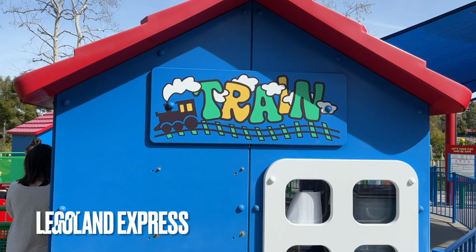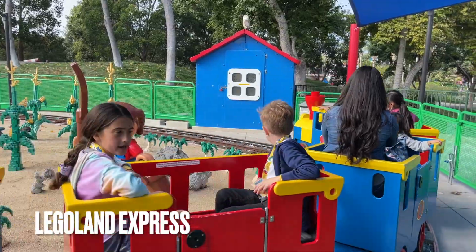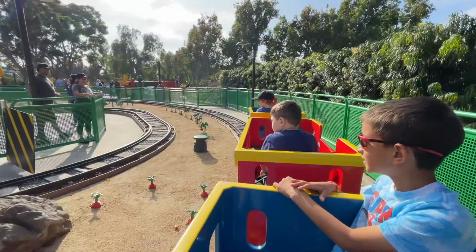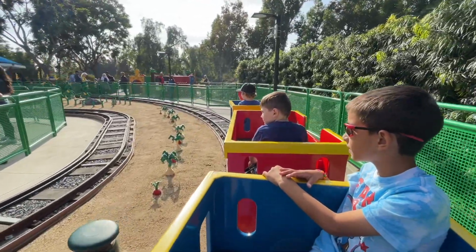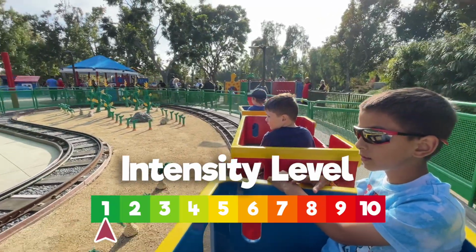The LEGOLAND Express can be found in the Duplo Playtown area in the center of the park, with an entrance just off of Funtown. This is an area designed for kids under the age of 5. Though anyone can ride the LEGOLAND Express, it's definitely one of the tamest rides in the park.